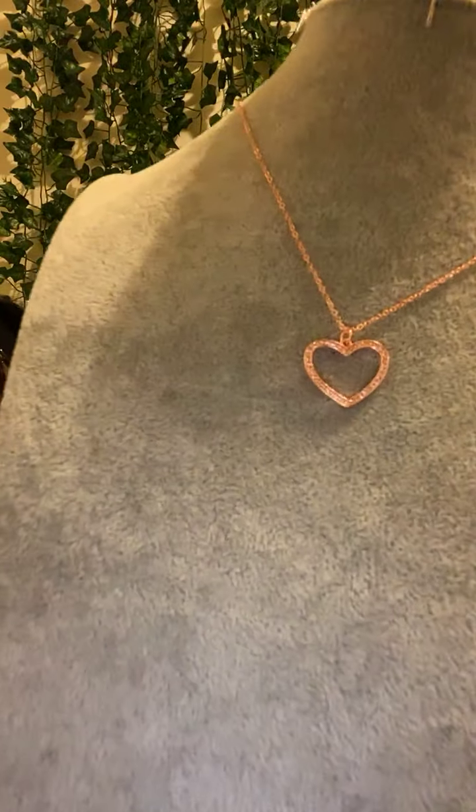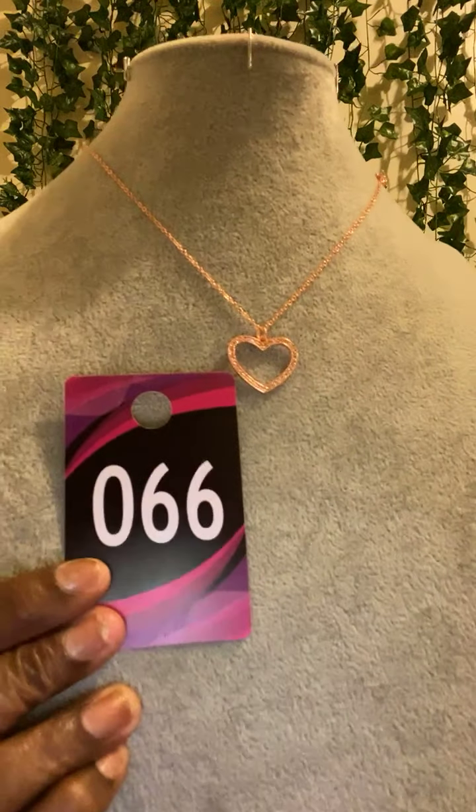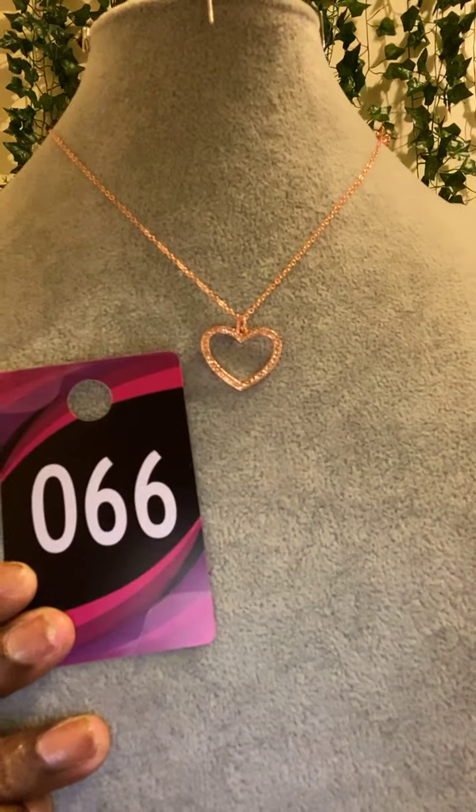I have this beautiful, beautiful necklace. Complimentary earrings with the extender, and this necklace is so cute. She's a heart necklace, and she will be number 66. Cute heart necklace, very dainty. So you have to be careful with her. But she's a pretty color. 66 for her. She's very dainty, so you have to be careful.